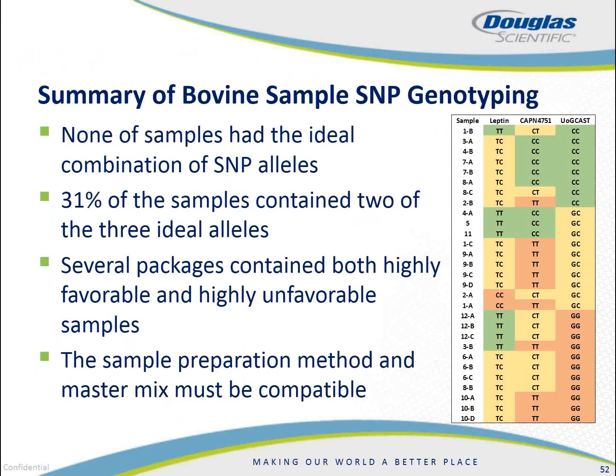So a summary of the bovine SNP genotyping results. I have a box on the right where I organize them from most economically favorable to least based on the expected genotypes there. Unfortunately, none of our samples had the ideal combination of SNP alleles, but 31% of the samples did contain 2 of the 3 ideal alleles, so that was pretty good. Interestingly to us, several of the packages contained both highly favorable and highly unfavorable samples.